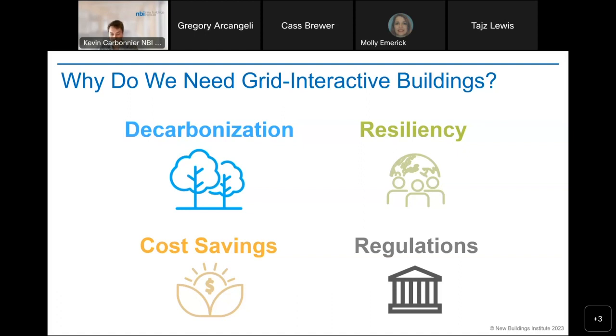Maybe some companies, some large tech companies, for example, want to use 100% carbon-free electricity. And so if they can use more energy when the sun is shining, they've got excess solar, then they can more easily meet their self-imposed regulations or climate goals.